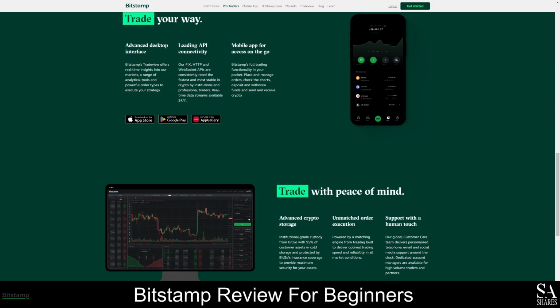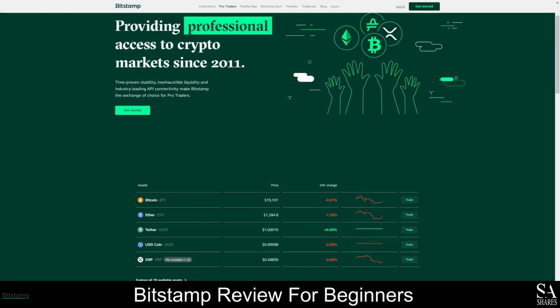Bitstamp also offers a professional exchange with a more advanced interface and tools for experienced traders. The Pro Exchange has more order types and can be used for any type of strategy. This application offers sophisticated charts for in-depth market analysis and research functionality. It has API connectivity and real-time data streams 24 hours a day, 7 days a week, making it one of the most stable and fastest exchanges in the industry. The professional exchange can be used as both a web exchange and a mobile application, and you can download it by clicking on the Pro Traders tab.